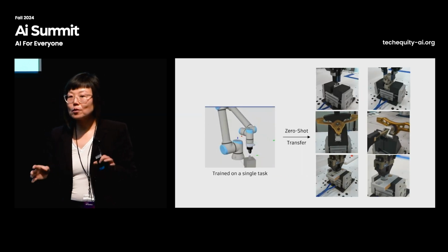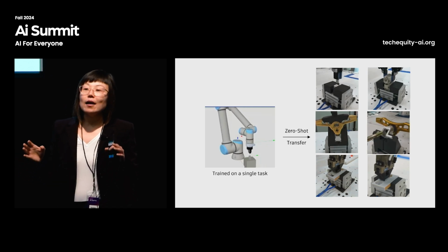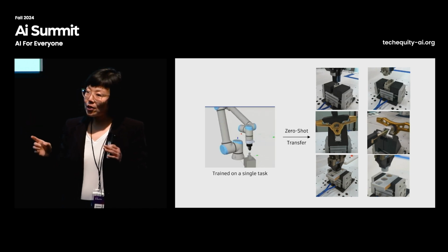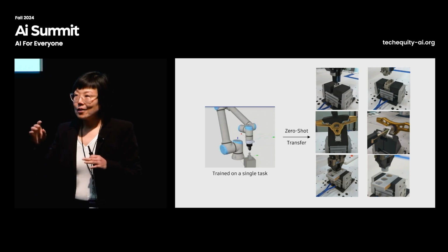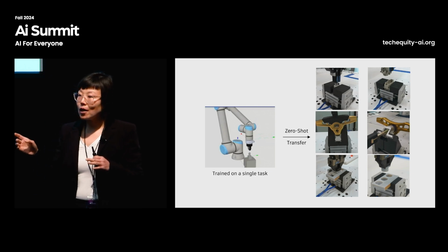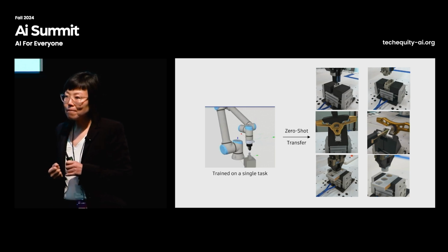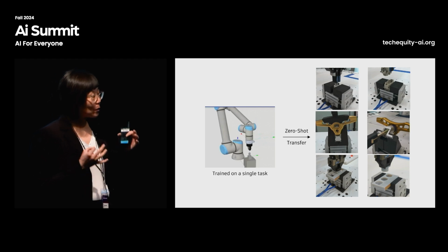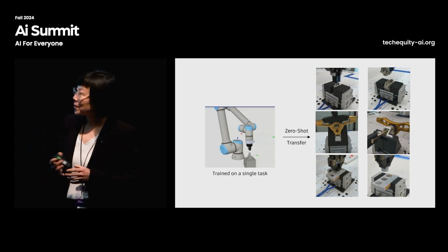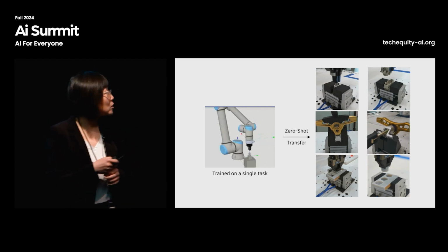We propose this approach where we train everything in simulation on a single task, and then do the sim-to-real transfer onto a variety of difficult tasks in the real world. We were actually really surprised by how well they worked. So this is how it worked. Let's see the approach.